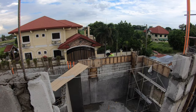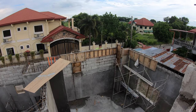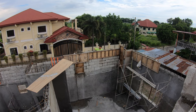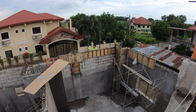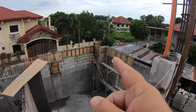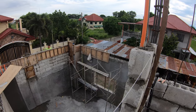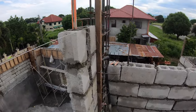We can see from up here on top a little better that they're doing the concrete for the roof beam and columns. So they started here at this column. They're gonna come around, go through this column here, and about halfway up this beam.